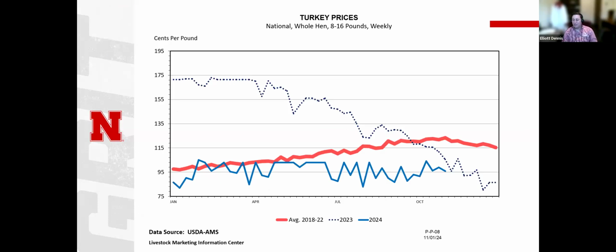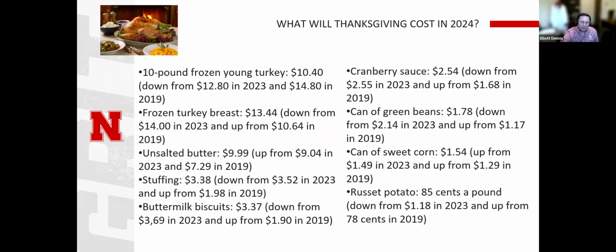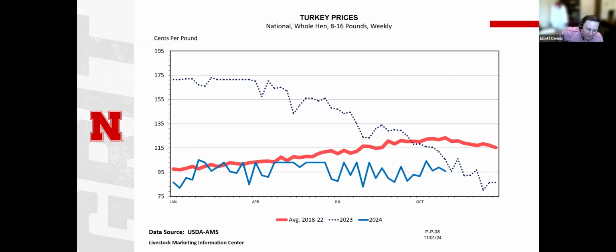The big purchase item, the one that captures the most, is going to be the turkey price. And when we think about how much butter you use, it's going to be those two primary items. Butter, eggs, and turkey are generally the items that consist of about 30 to 40% of that total Thanksgiving dinner. So let's look at the turkey prices.